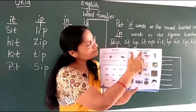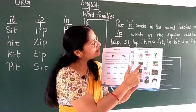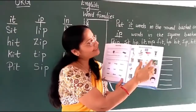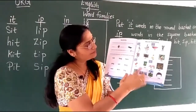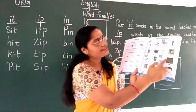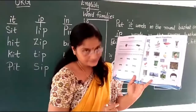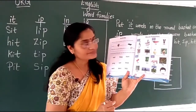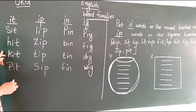The first column shows the pictures and words, the words end with it sound. In the second column these words end with ip sound, in the third column these words end in in sound, and in the fourth column these words end in ig sound. All of you look carefully at your textbook. Then come on, we can see here the words written here.